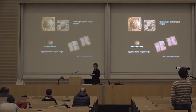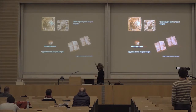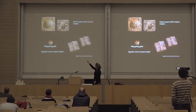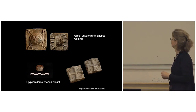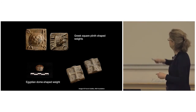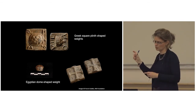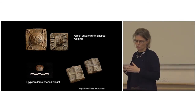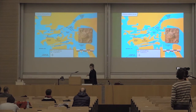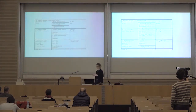So just to give you a few more of these examples, these are the heavier ones. So the top 2 in this list. The tortoise, and then the half tortoise, and then for comparison, a smaller. But these are roughly the same. The top 2 and the Egyptian one are roughly the same on the same scale. So what this shows us is that there is quite a significant presence of Greek weights in Tholos Heracleum.